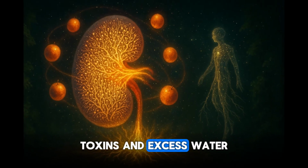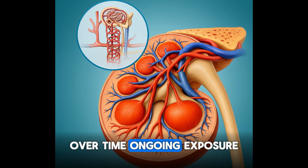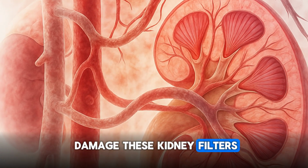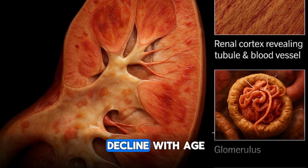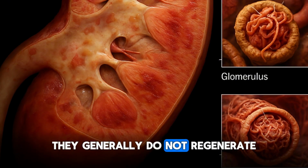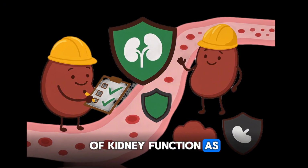Toxins and excess water are filtered out, while nutrients and beneficial substances are kept over time. Ongoing exposure to toxins and oxidative stress can damage these kidney filters. Even in healthy individuals, kidney function tends to decline with age. Once kidneys are damaged, they generally do not regenerate. Therefore, it's important to try and slow down the decline of kidney function as much as we can.